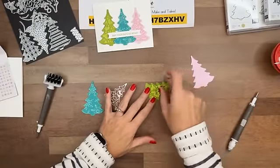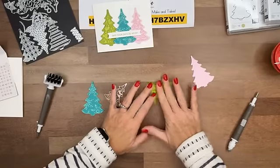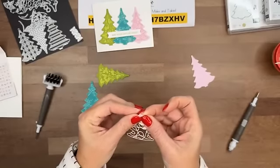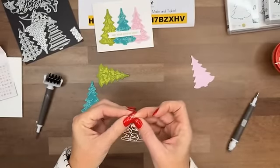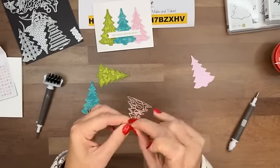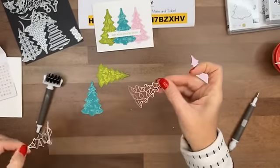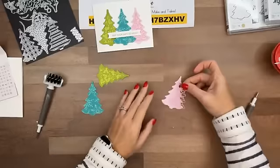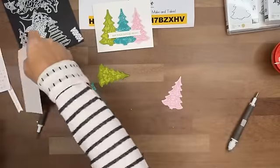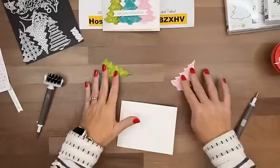Okay, this one is Lemon Lime Twist and Granny Apple Green. And last but not least, the bigger one is Bubble Bath, and this one is Pretty in Pink. Non-traditional Christmas colors.